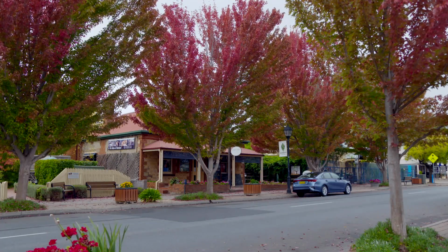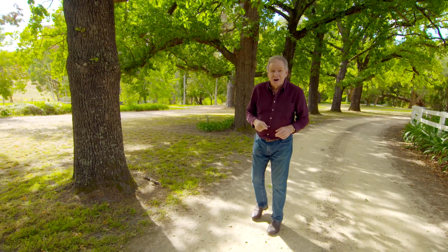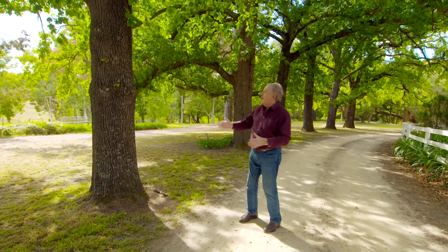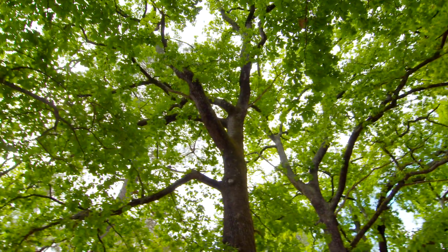They still look terrific, but they've got plenty of room to grow. So the two important criteria for your place are the selection of the species to fit and also the spacing between the trunks so they can grow to their full majesty.